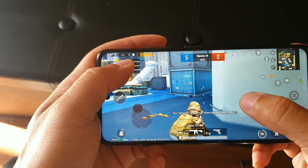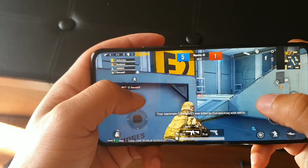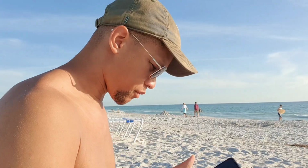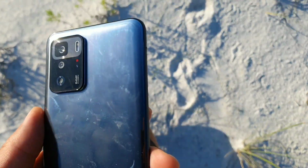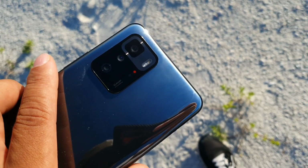So it will take it from there as long as it's available, and you will be getting a really fast, snappy processing chip on here, which is going to be the MediaTek Dimensity 1100. So it's going to be different because the Redmi Note 10 Pro will have the Qualcomm Snapdragon 732G, and the MediaTek chips have been getting a lot better, right?